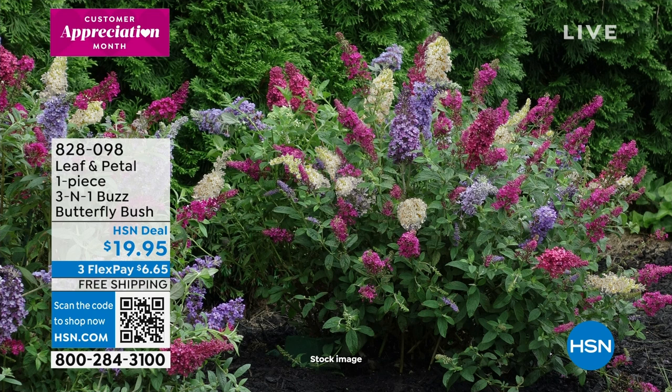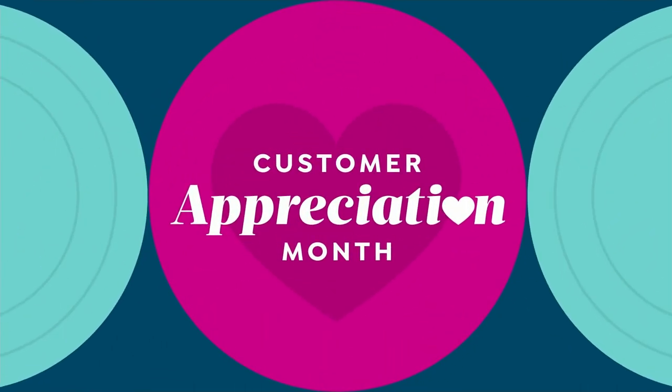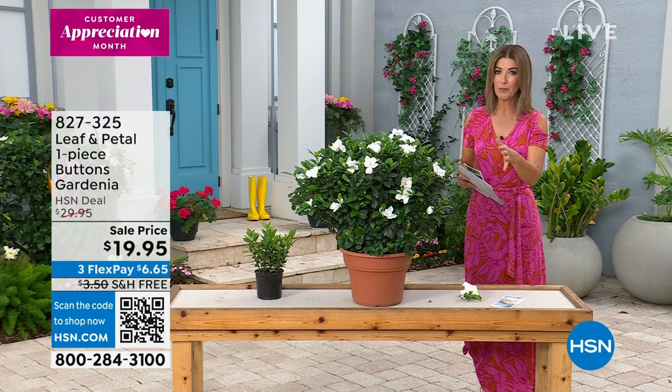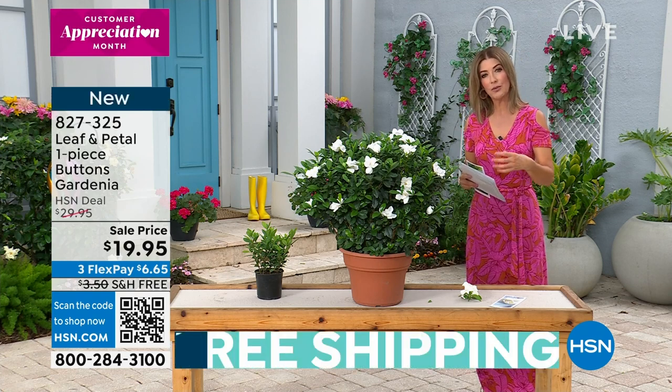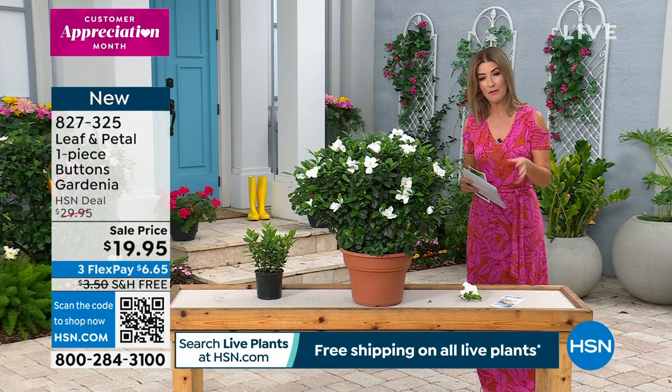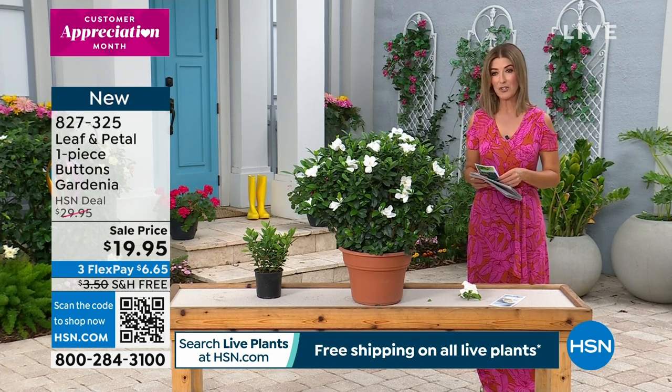So if you don't want to borrow a friend's shovel and seeds, and you just want to start with the real thing, and you want an already tried and true and beautifully grown and harvested plant, the Leaf and Petal collection is just a perfect way to enhance your garden.